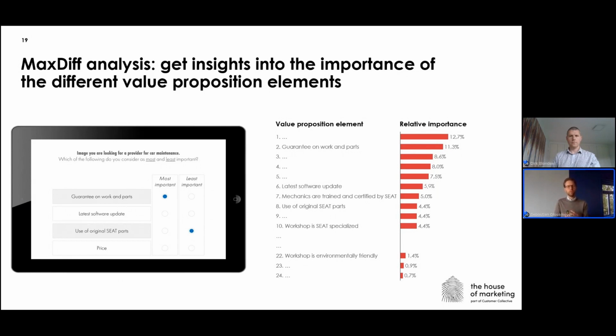And it also tells us more about where to focus on in a marketing communication, for example. What you should put on your website or what you should mention in a chat with one of your customers. So now we know that guarantee is important. We want to know more about that. If guarantee is important, what should be the duration of guarantee? Is 12 months enough, or 24 months, 36 or 48 months?